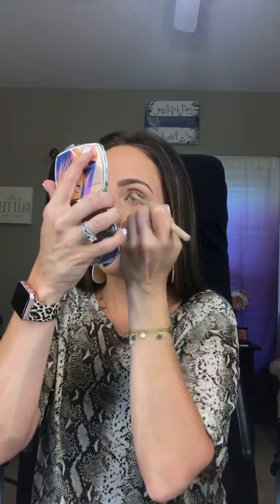Okay, and then I just take, let me put this back. So then I just take a small brush, kind of like this, and I blend the lines out so you can't tell I put the highlighter there. There. And now you can't even tell I had the highlighter there. And it just kind of cleans it up for you. Like with anything else, as long as you blend, you can get away with anything.